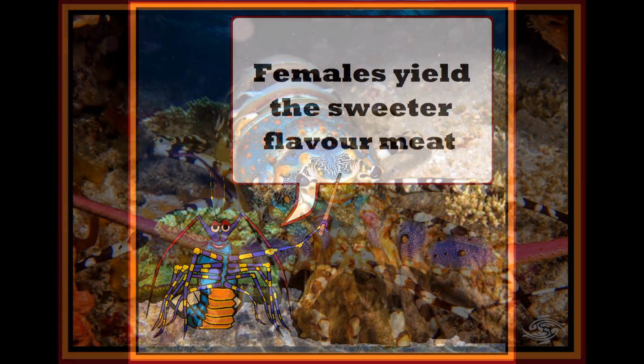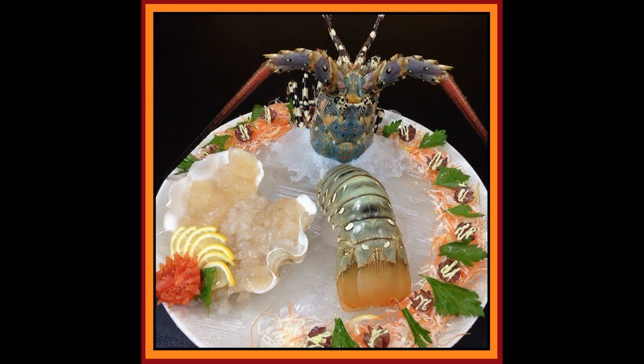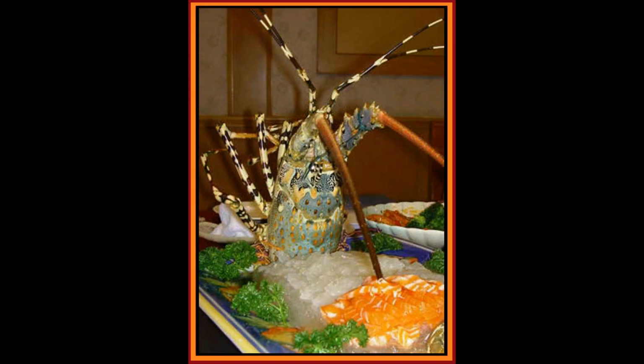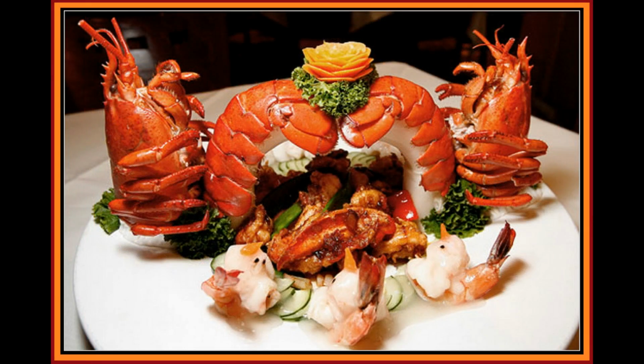The second attribute is their 7-color porcelain-like exoskeleton, because this shell makes an attractive center display for restaurant presentations, celebratory banquets, and wedding receptions. It is considered a statement of luxury and prestige, and when the lobster is cooked, the lobster shell turns a deep red, which is considered a very lucky color in China, Hong Kong, and Singapore.